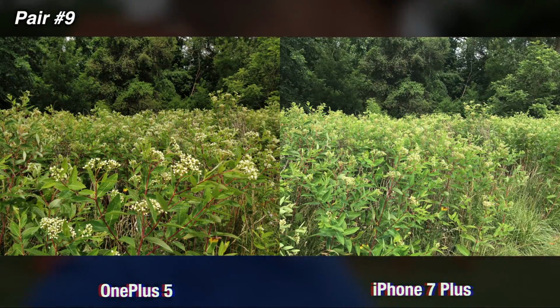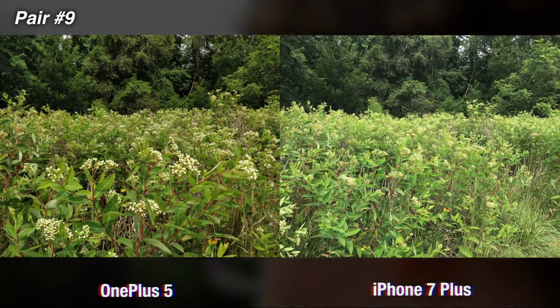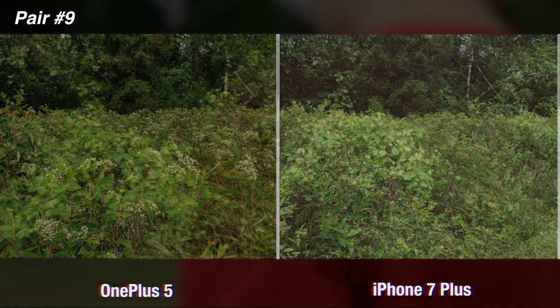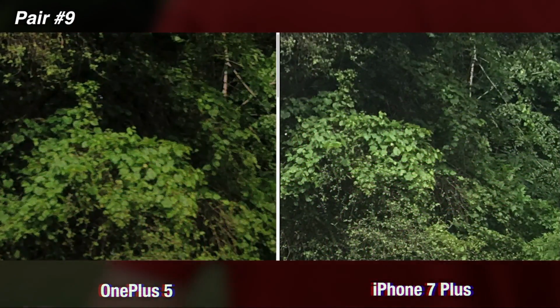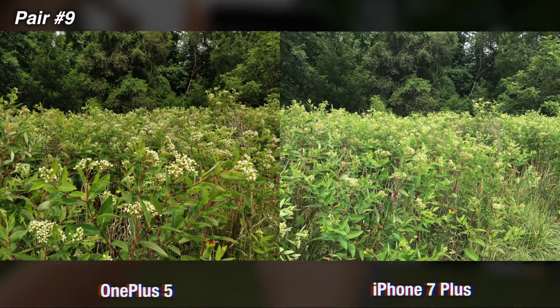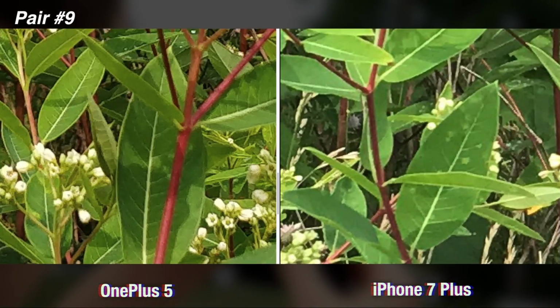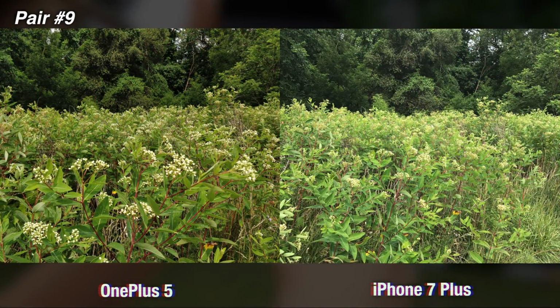Although I like some contrast in my photos, too much of it in some instances can hide some detail, as seen in the OnePlus's landscape photo. The iPhone under these circumstances captures higher detail in the shadows of the foliage in the background. On the flip side, I did notice in the OnePlus 5's image much more detail in the leaves in the foreground, which can likely be credited to its 16 megapixel and 20 megapixel sensors, as I mentioned earlier.